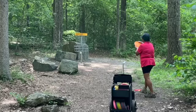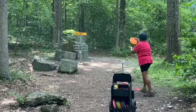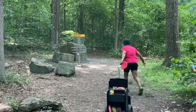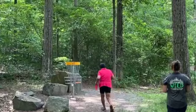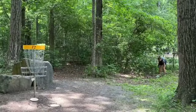Yeah, at least. Here's Frida for two. Got a 15-footer. And no sweat. Nicely done. If that feels good after some of her bounce outs.